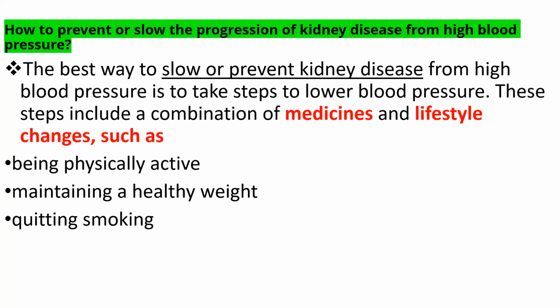You have kidney disease, on top of that you have high blood pressure, and in the same way you are also smoking, then obviously the only option left is do or die. You have to quit smoking in order to prevent your blood vessels from being damaged. So that's all about smoking. Are you clear about these lifestyle changes and how they can reduce blood pressure?